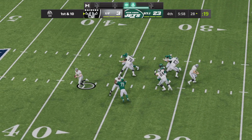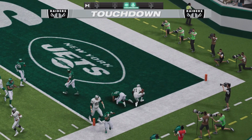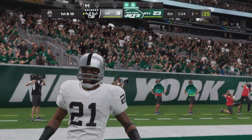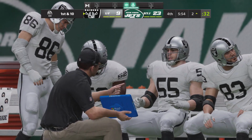Throw here on first down. And a throw right sideline is complete. Touchdown, Raiders. A great effort there. 28 yards. And the Raiders are finally into the end zone here in this fourth quarter.